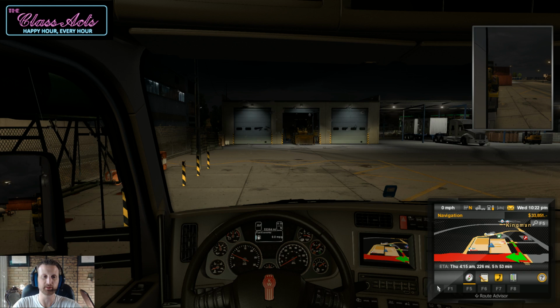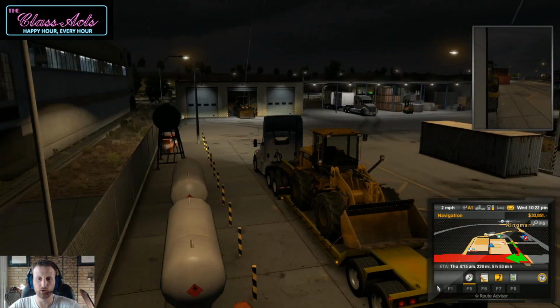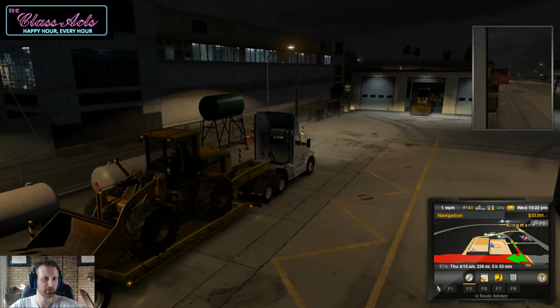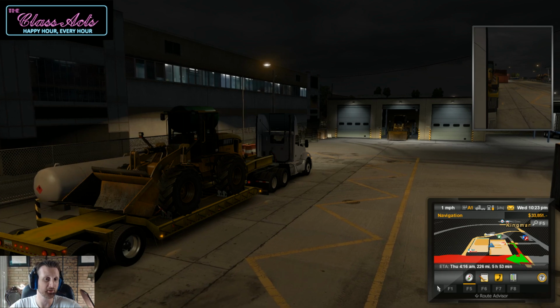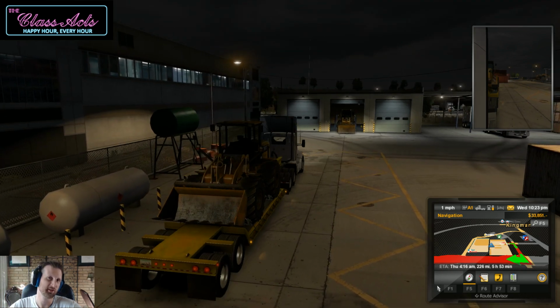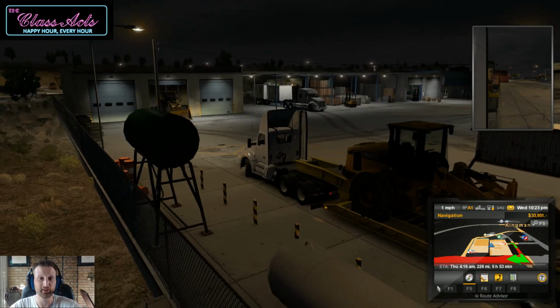Okay, so we have two speeds. I think we're headed to Barstow. Wonderful Barstow. It's not raining that hard, so let's go ahead and get out of here. Let's see what we're doing. Look what we're hauling. You know, my grandfather actually has one of these at his house, and I do get to drive one semi-frequently for somebody who doesn't drive heavy machinery for a living.